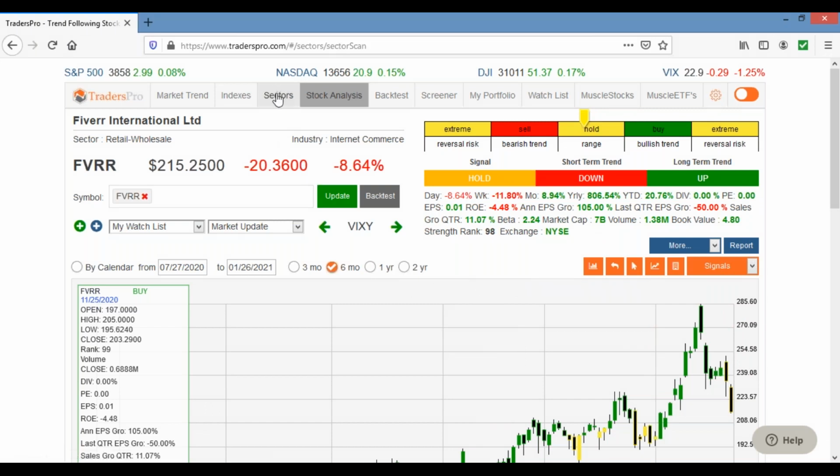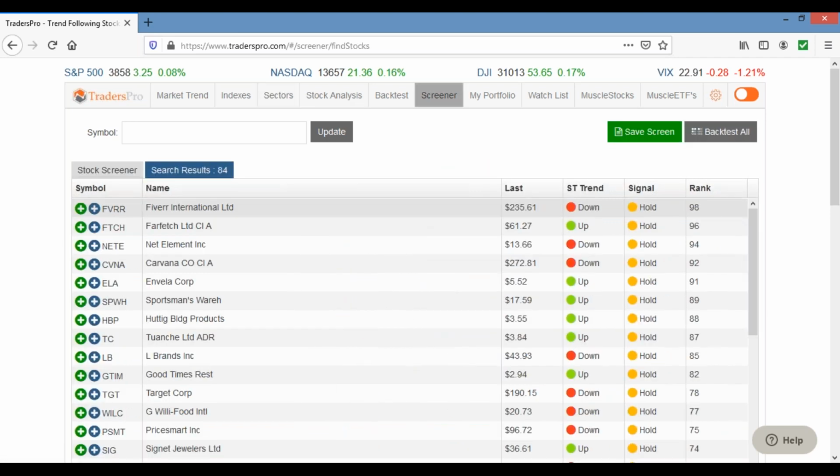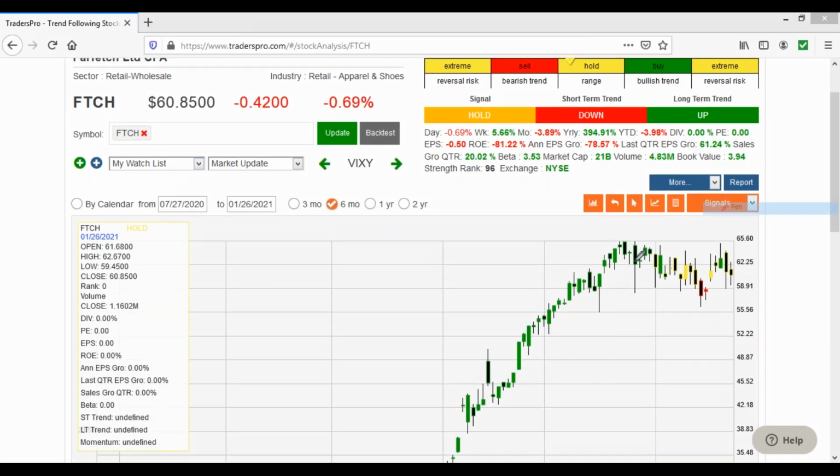Now, another one in the same sector, I think we've gone over this one before, I'm pretty sure, but this FTCH, because we've been waiting. This one, again, I like. Here's the run up, and then it started to pull back, but it's kind of more choppy, more sideways on this pullback. And I think we noticed it in this area right here. It did dip down to a sell signal, but it went back up to a buy right here, then back to hold.